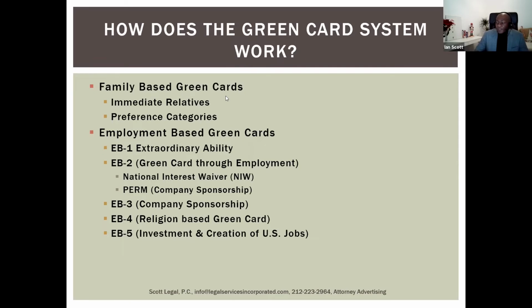If we take a look at the slide, the first slide breaks down a number of the different green card categories. We have family-based green card categories, and we have employment-based green card categories. Within the family-based categories, we have an immediate relative category that gives you certain benefits, and then a family-based preference category. Within the employment-based categories, which are the green cards that we're going to talk about throughout this presentation, we have a number of different green cards related to employment, and we'll spend some time on each of those.